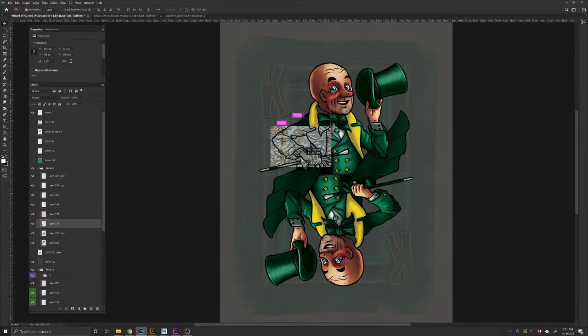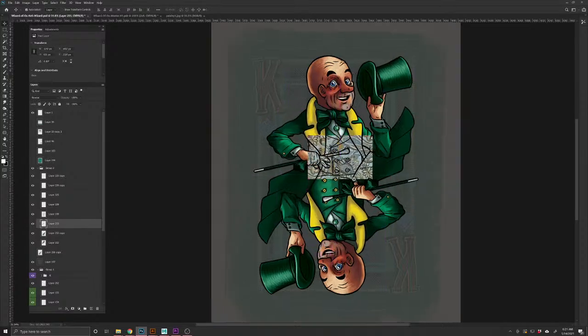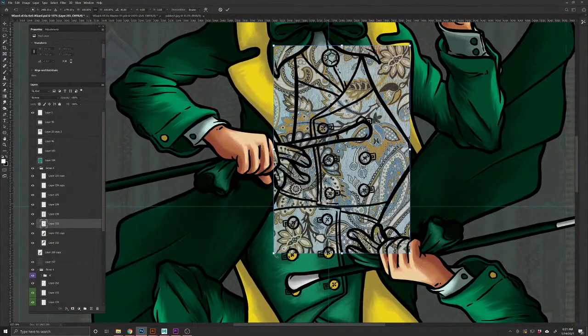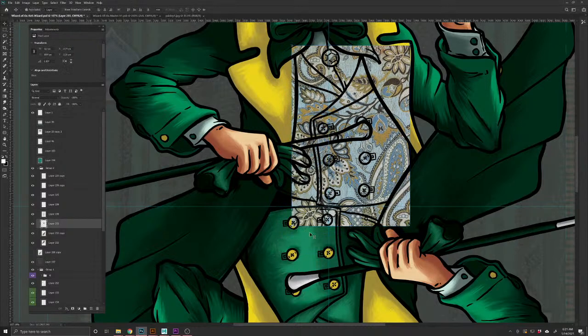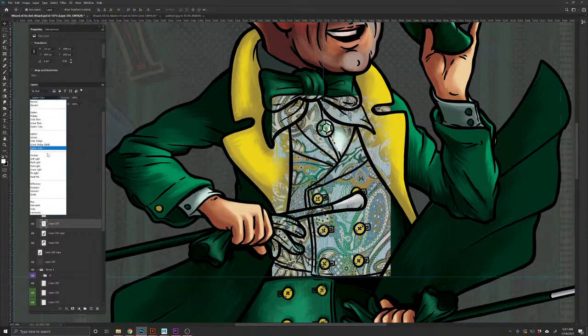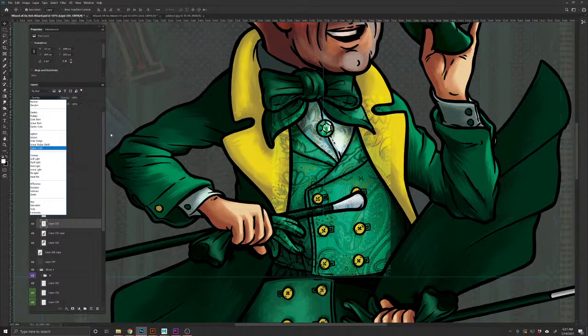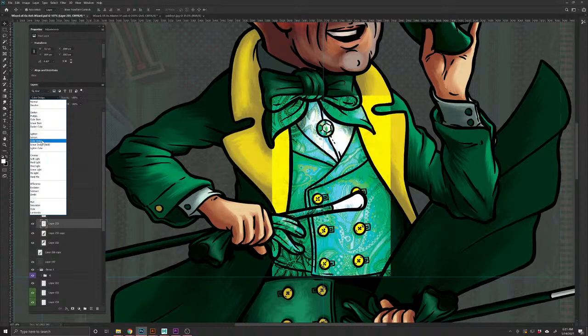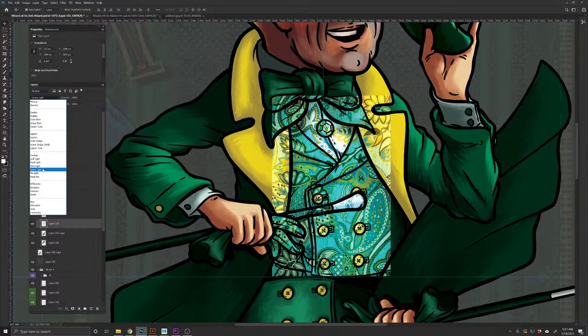Let me just test it out on a section, on his vest. Oh, yeah. That's real nice. Let's bring the opacity down a little bit. Let's try. There's lighten, color dodge. The hard light is nice. So is the soft light.